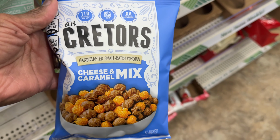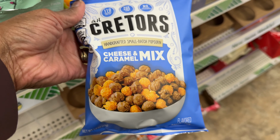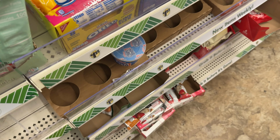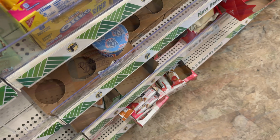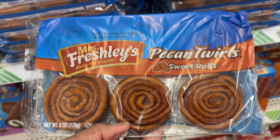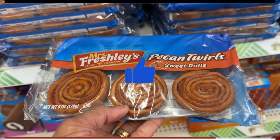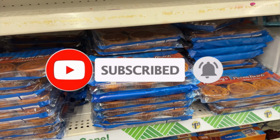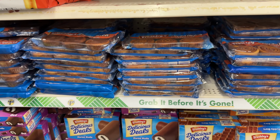They got the Create by Creators handcrafted small batch popcorn, cheese and caramel mix. Y'all, this is the business. This is so, so good. But look at these. These are Miss Freshly's Pecan Twirl Sweet Rolls. They got a whole lot of them. Just make sure you check your dates. I'm back here by the freezer.